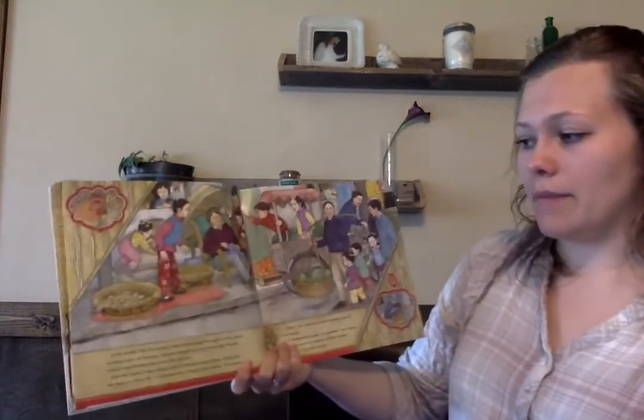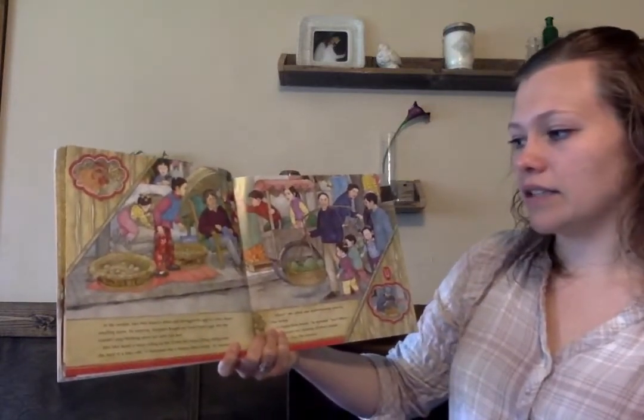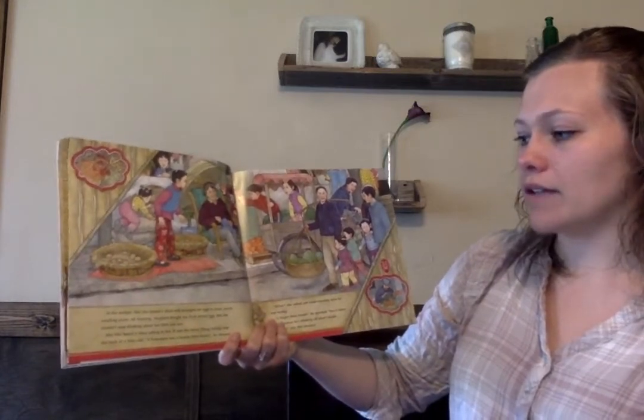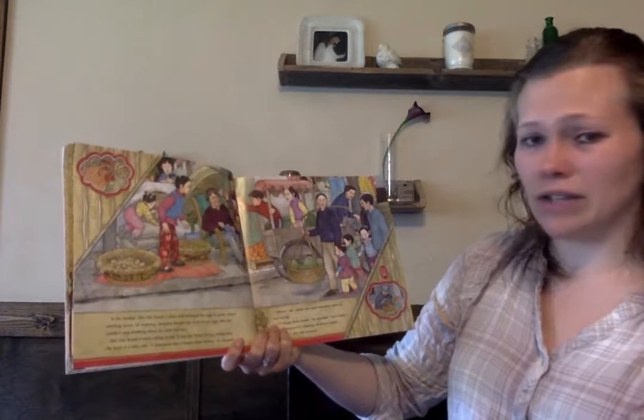At the market, Mei Mei found a place and arranged the eggs in clean, sweet-smelling straw. All morning, shoppers bought her fresh eggs, but she couldn't stop thinking about her little lost hen.